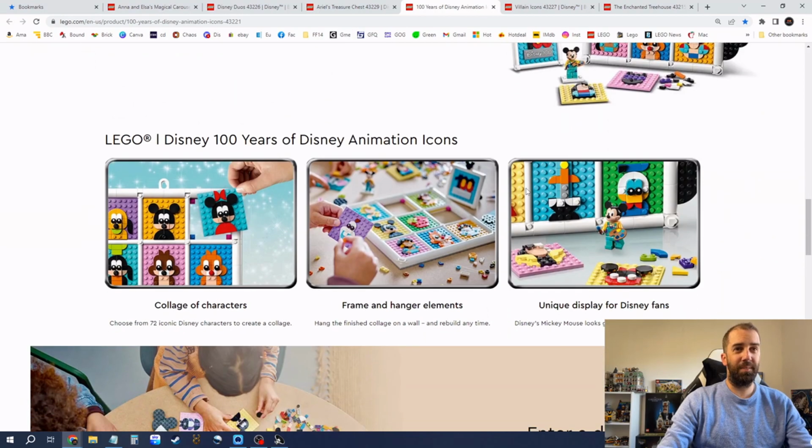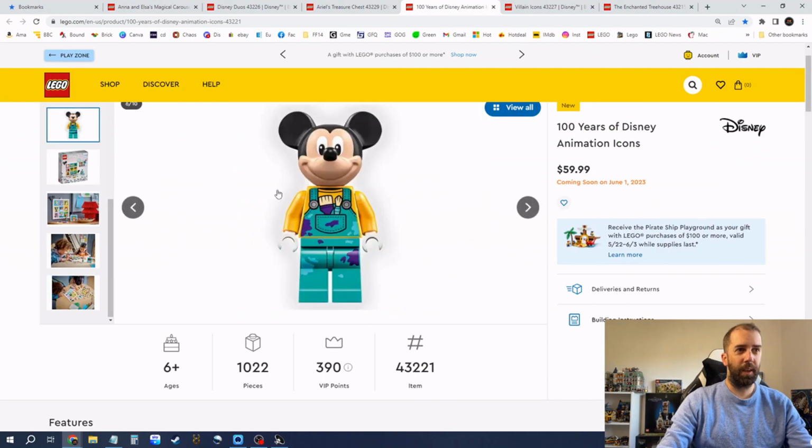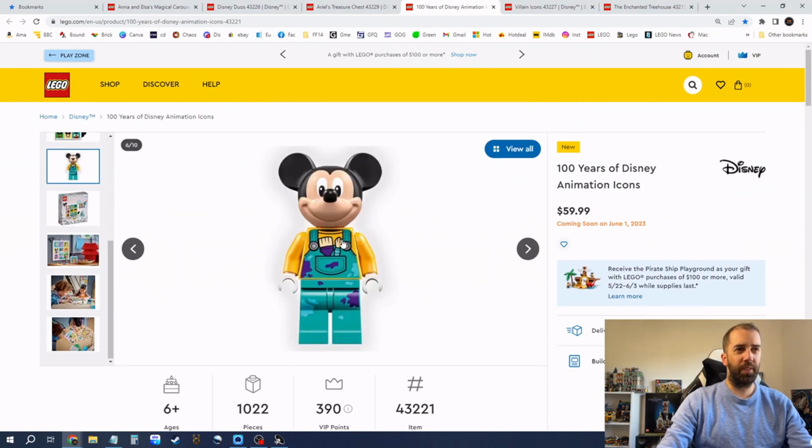I mean, you could have a lot of fun with it. I believe it comes with this Mickey Mouse minifigure, which is really cool. I've not seen this one before. I'm not sure if it appears anywhere else. I think it's probably unique to this set, which is really good. It's a lovely looking minifigure. Yeah, so that's pretty good.